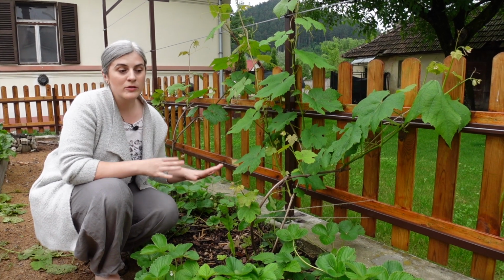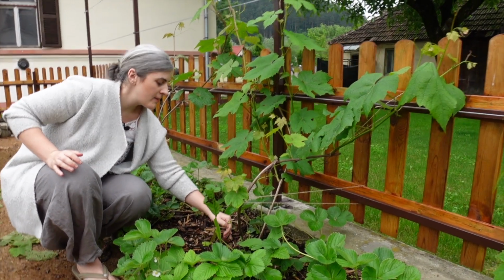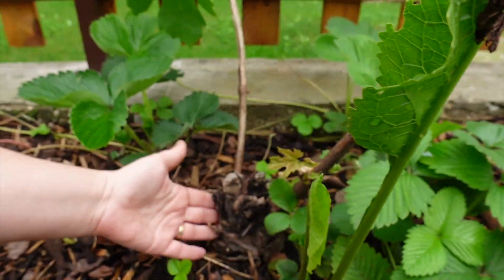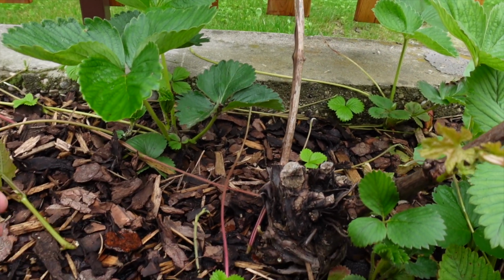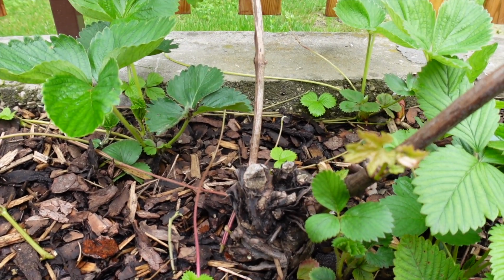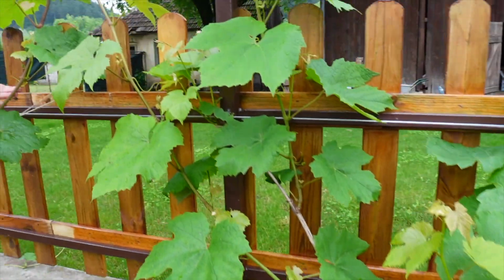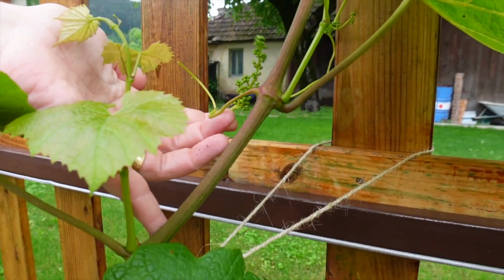And last year it grew somewhat, and this year it really started to shoot up. But if you look here at this trunk at the base, this is a really old grapevine. And I am so happy that it recovered. And this year, finally, for the very first time, we are going to have our first grapes. See, are they cute?